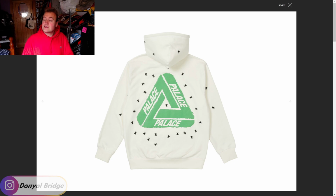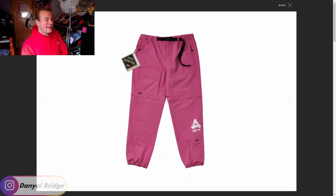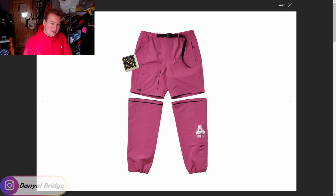So let's move on to item number 4. Now, at item number 4, we have some Goretex pants. Some matching Goretex pants to the Goretex jacket that we saw at item number 1. Now, what's interesting about these pants is you can split them off at just above the knee level to have them turn into shorts. Please don't do that. Keep them as full-length cargos, please. They look so much better as full-length cargos.